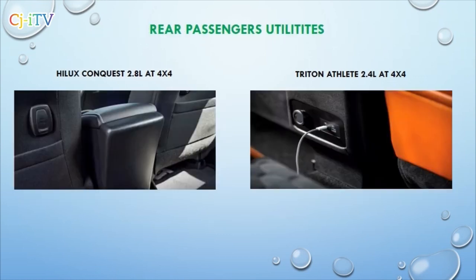And rear passenger utilities. So the Hilux Conquest has this hook, no, na pwedeng kabitan ng bags and other materials na bibilihin natin. And then sa Triton Athlete, they were able to retain the USB port, no? Charging port, and mayroon din silang 2 volts charging port. Mayroon siyang additional na isa, no? Pero wala siyang rear aircon vents. Hindi siya kagaya ng D-Max and also the Nissan Navara, no? So sana nilagyan nila ng aircon vents dito sa likod para maging maganda.